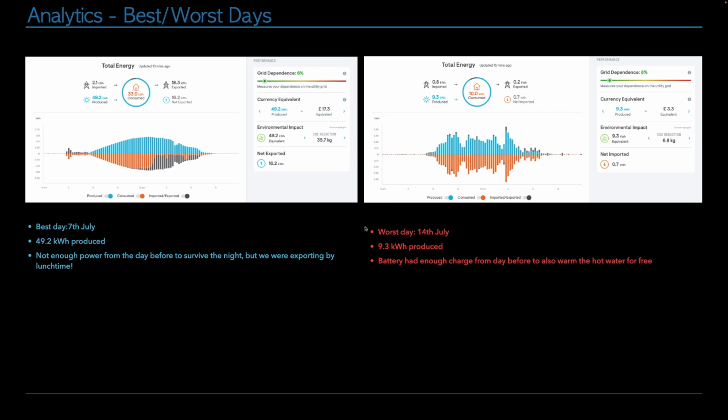All right, moving on. The best day was the 7th of July. We didn't have enough power in the battery from the night before to survive the whole way, but you can see from about 3 a.m. we're drawing power from the grid, and then we have what looks like the most perfect curve over here, and we have a blip around 4 p.m. A cloud must have come by, and then we have more sunshine over here until it drops off.